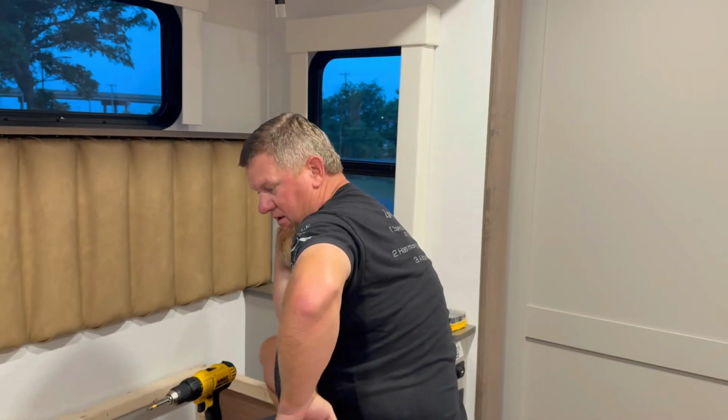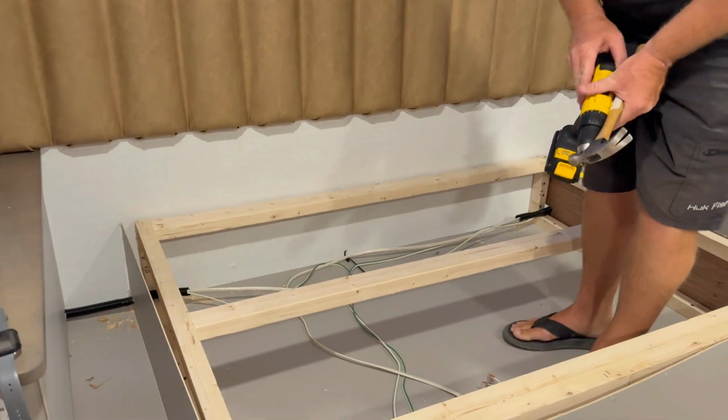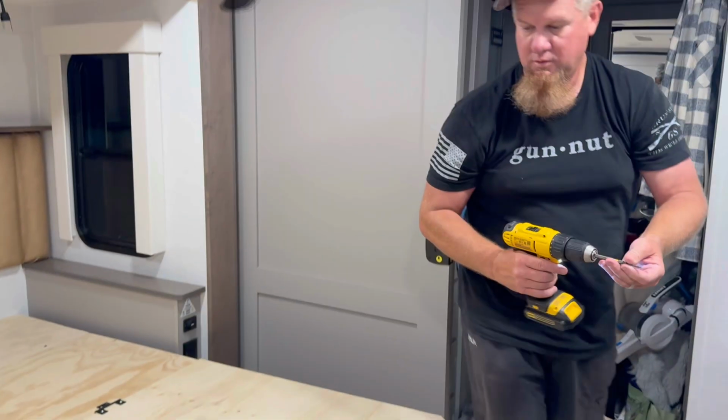Okay, and now he's putting the bed back together because we had to rebuild our bed frame. Yeah, but before I put it completely back together, we're going to run it in and out. Make sure it works on the slide.